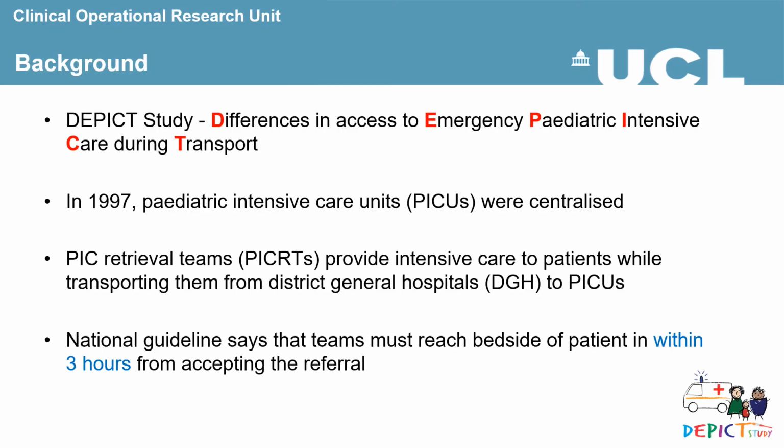So a bit of background into the project. It's called the DEPICT study, which stands for Differences in Access to Emergency Paediatric Intensive Care During Transport. And it all came around because in 1997, paediatric intensive care units across England and Wales were centralised. And so there are only between 25 and 30 paediatric intensive care units across England and Wales.